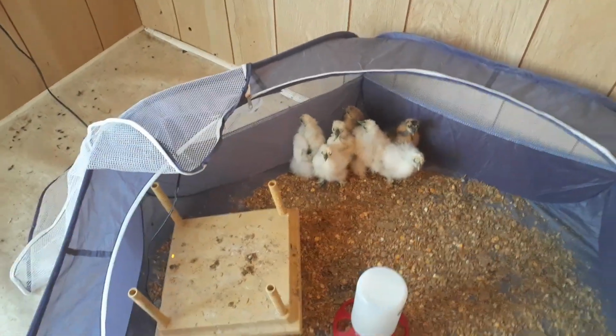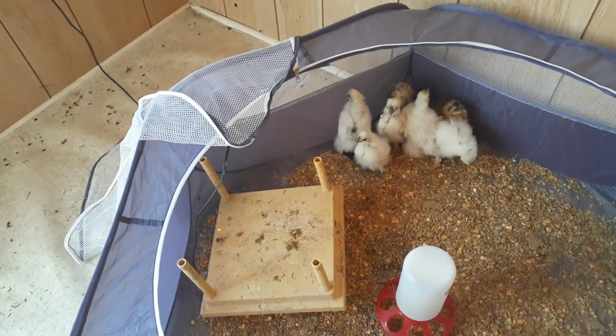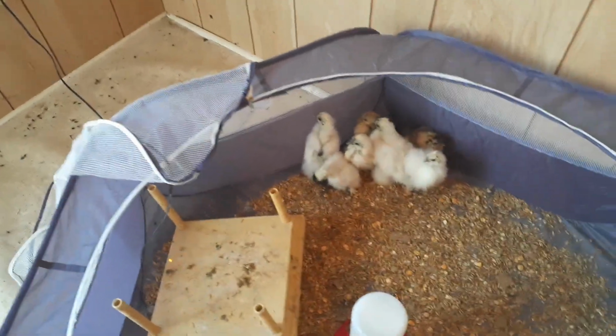So ideally, locally. If you have to have them shipped, be careful. Go with a reliable hatchery that has a good reputation for the chicks arriving all in one piece.